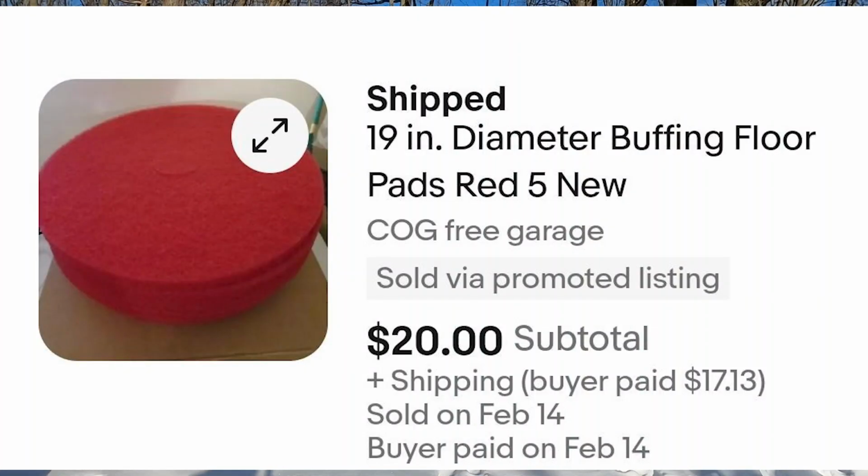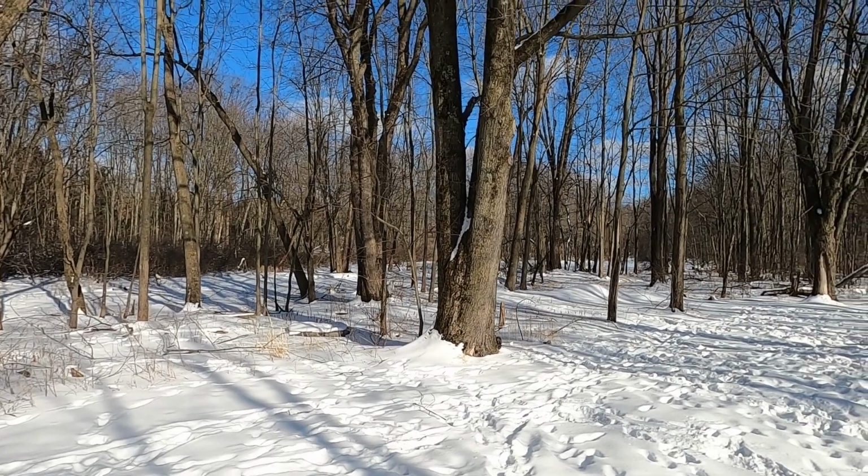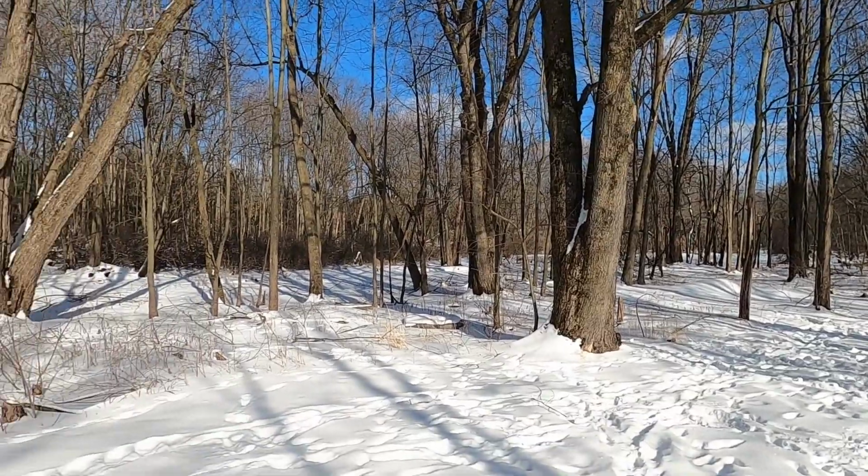So these are the pads on those machines. Pretty cool. Cost of goods $0. Sold for $20 as a best offer. Not too shabby.